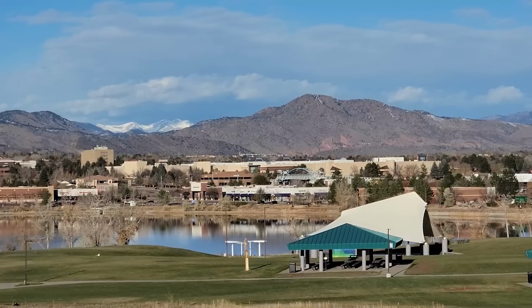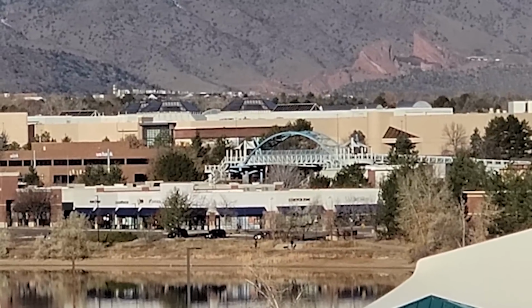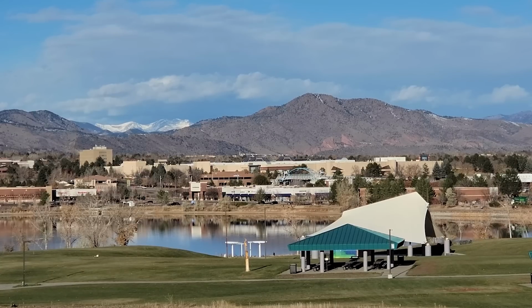The energy here is not somber, for sure. People are really living their best lives in this part of the world. You can see why here in a second. Oh wow, I can see the bridge that we slept on last night from up here. I'll show you guys. Yeah, there's the bridge we slept on right there. Look what a beautiful spot this is with the mountains and the lake.